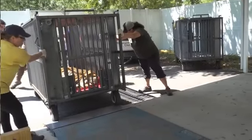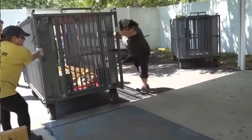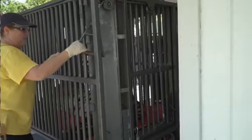This is the scale that we use to weigh the big cats. So we can roll this whole transport with the cat inside on top of the scale, and then figure out the actual weight of the cat.